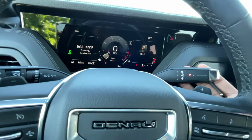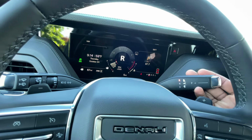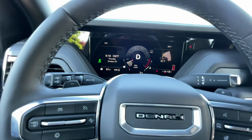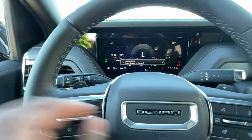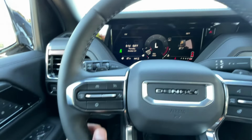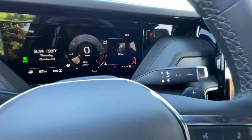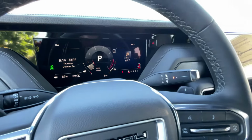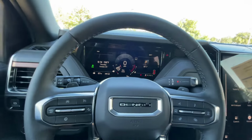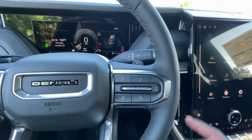in, I'll show you how to actually use a shifter now. Pull there for neutral, pull up for reverse, pull down for drive, and then when you're in drive, hit that L, and then you can use those paddle shifters to manually shift. Then you can hit the L again to go back into the regular drive mode, and then you just hit this button on the side for park. So you get used to it. I actually like it. I've really grown to love it. At first I wasn't feeling it because it just seemed kind of weird, but I like it now.